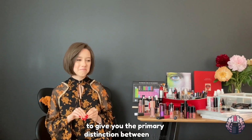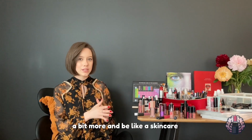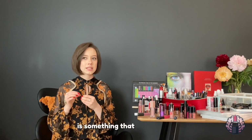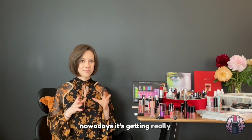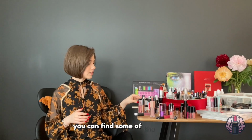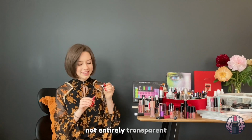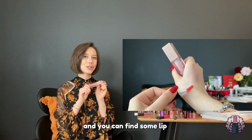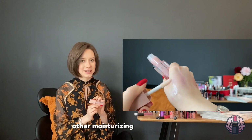Let's begin with lip oils and lip glosses. To give you the primary distinction between them, lip oil is something that is meant to moisturize your lips a bit more and be like a skincare product, whereas a lip gloss is something that is meant to give you high shine, some pigment, and be for some makeup occasions. Nowadays, it's getting really mixed together. You can find some of the lip oils that are, well, not entirely transparent, and you can find some lip glosses that have hyaluronic acid and other moisturizing ingredients in them.